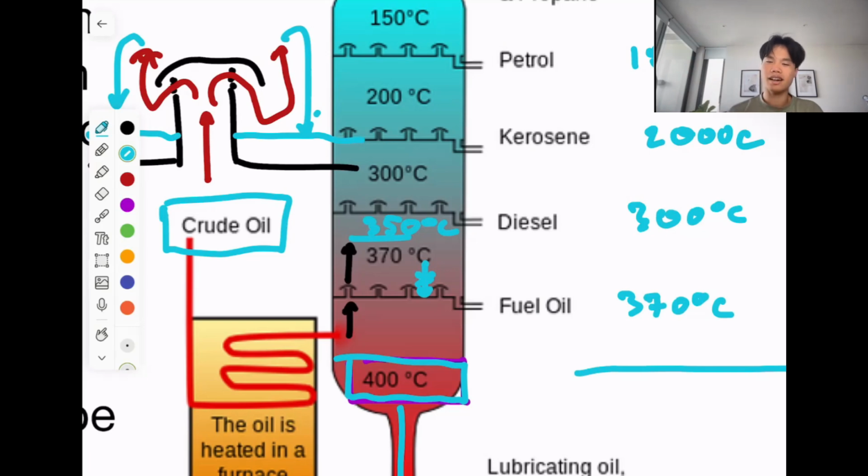Yes. And if you drop below boiling point, that's the same as saying you're dropping below the condensation point. And so you would turn from gas to liquid. There you go. Your gas will turn into liquid and you'll start to collect liquid in your tray, which will run off and be collected in a separate container. You've now got fuel oil separated.